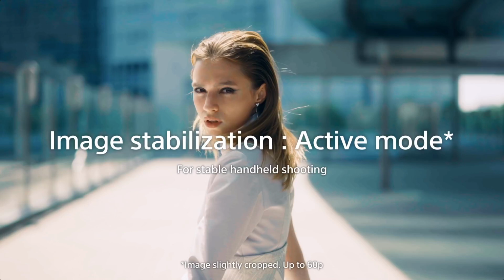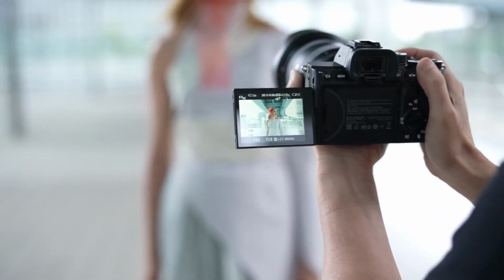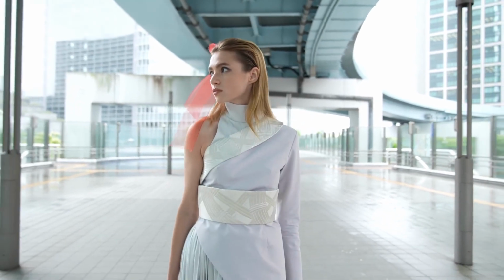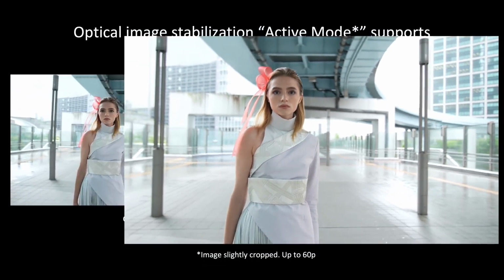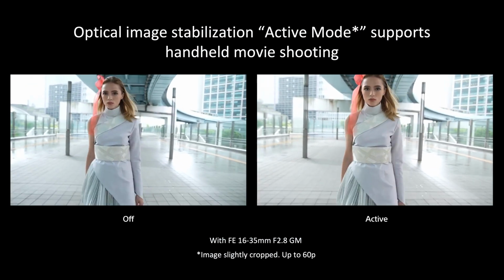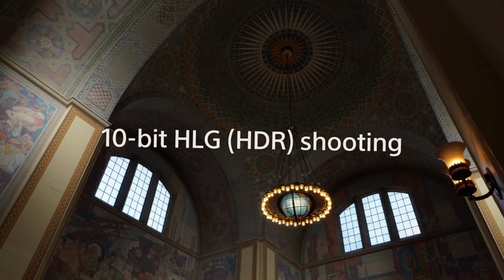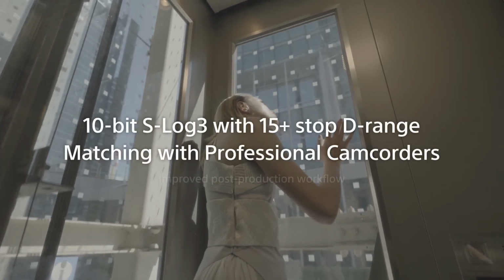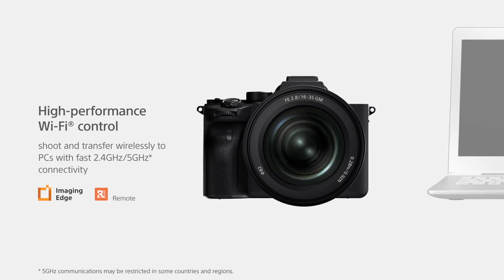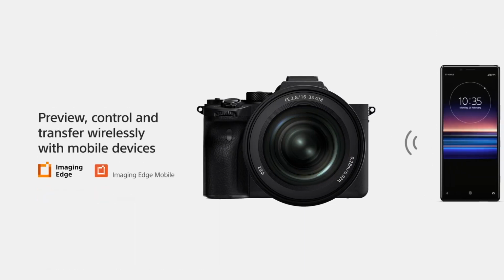This camera also supports in-body image stabilization, and I really hope there is some improvement in IBIS, because Sony cameras usually are not the best in IBIS. So I hope there is something better in this camera, and let's wait to test it out. The camera can shoot HLG and S-Log3 in 10-bit. The base ISO for S-Log3 is 640. And this camera can transmit your data, or you can control the camera over Wi-Fi. The camera weighs about 615 grams.